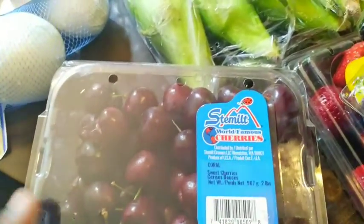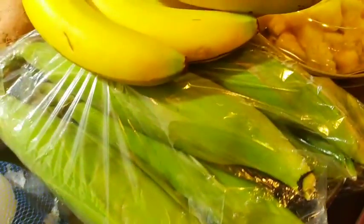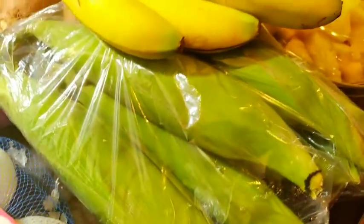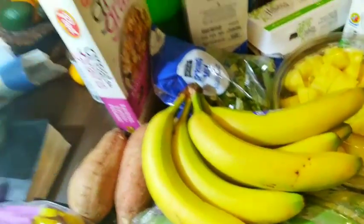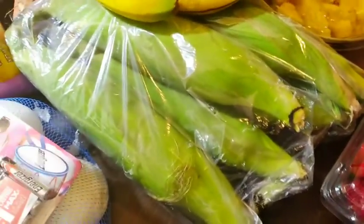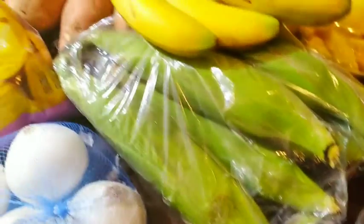And we have some cherries. These are my son's favorite. He will literally want to eat them all. And I said, slow down, bud, you have to share. I think she said the bananas are ready. Of course, we have some more fruits over there, but I try to keep up with the fruits because I go through so much of them throughout the week.